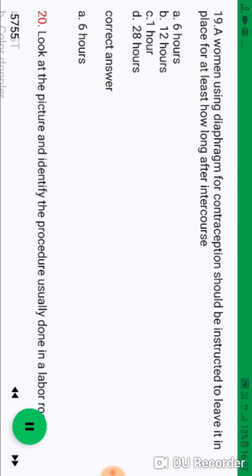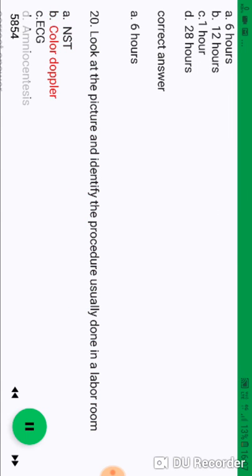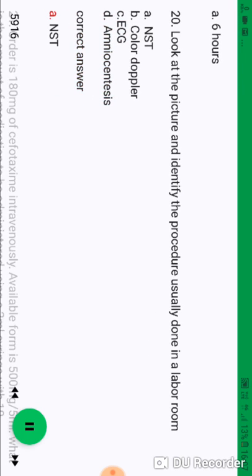6 hours. 20. Look at the picture and identify the procedure usually done in a labor room. A. NST. B. Color Doppler. C. ECG. D. Amniocentesis. Correct answer: A.